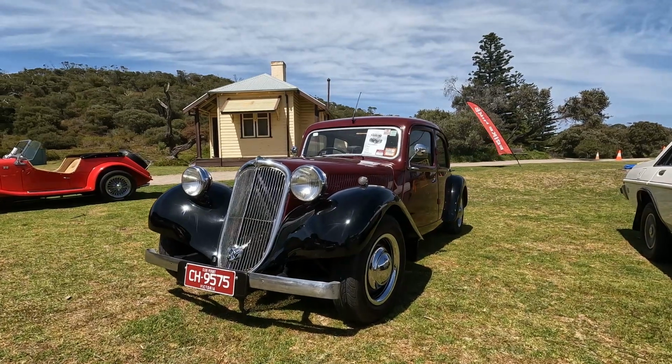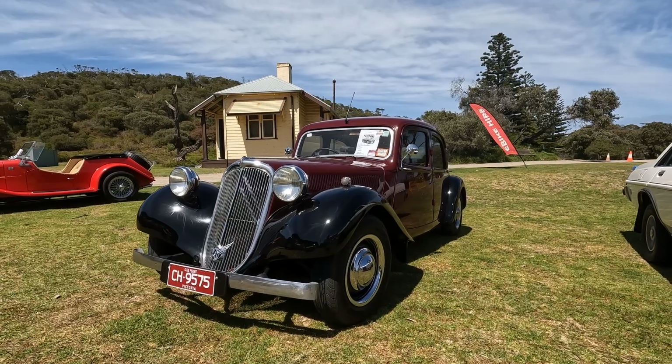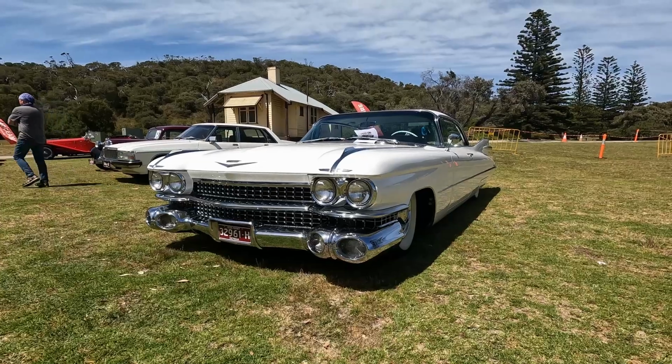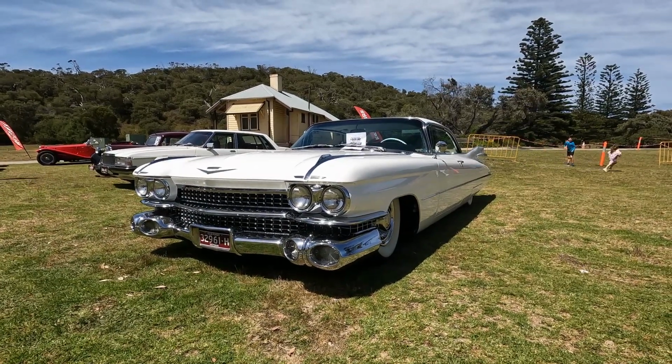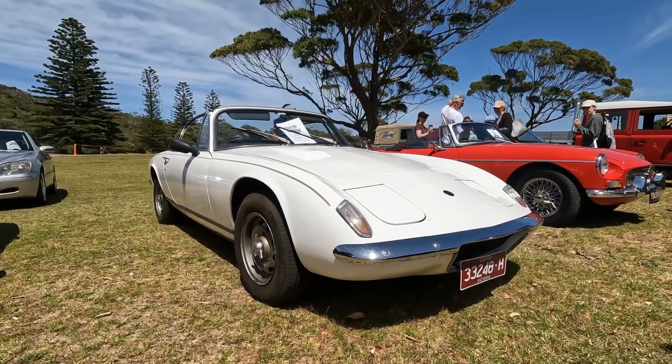Citroën Light 15 over here, looking sharp. Stands out, Coupe de Ville over here. Lovely. Lotus Elan Plus 2, looking nice.